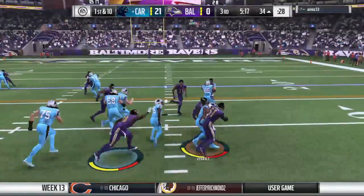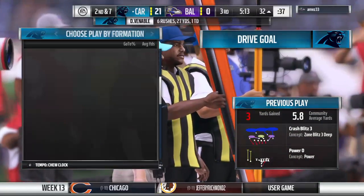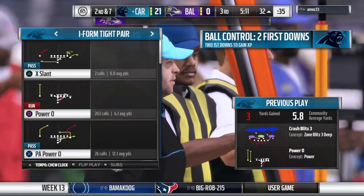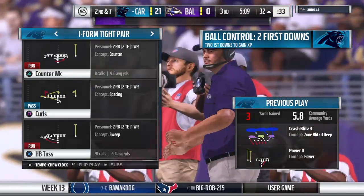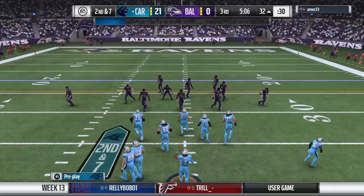Okay, so how do you do that? How do you shake things up? You look at what you've called before, realize it hasn't worked, so go somewhere else. And maybe try and find one of those special plays from one of your better players, and maybe try and hit something big and get things going in the excitement area.